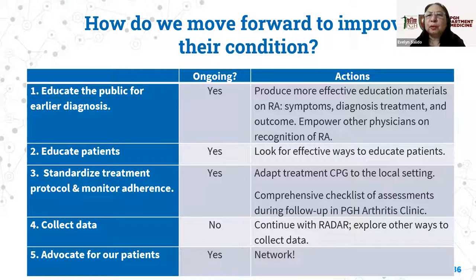So how do we move forward to improve our patients' condition? From my end, I think we must do a better job in educating the public for earlier diagnosis. And we must continue to educate our patients, maybe look for better ways to educate them. Maybe we're not doing it right. No, a score of 5 in a 9-point quiz is something that must be improved on. And we need to standardize treatment protocols and monitor adherence better.